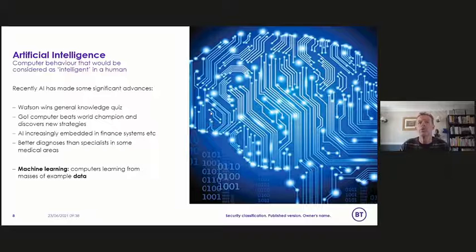I always think the simplest definition of AI is simply computer behavior that would be considered intelligent if we observed that behavior in a human being. And in recent years, AI has really made some significant advances. So the IBM Watson computer was able to beat human all-comers in a TV general knowledge quiz show. There was a Go playing computer program which beat the world champion and even uncovered some strategies that humans had never seen before. We're seeing AI embedded in finance systems, in other sectors as well.